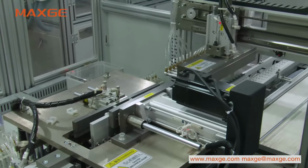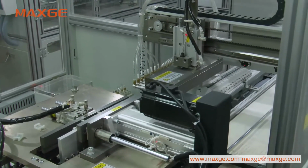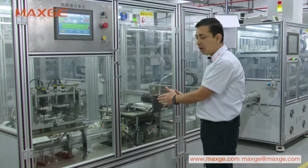The next stage here is continuity checking. First we check the continuity before we do all the other tests.